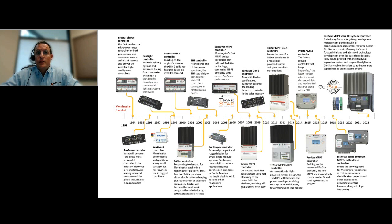In the intervening years, you can see we've released numerous families of products that address key needs in the off-grid solar market. We cover the various combinations of power class, system voltage, load control needs, and application types. So the chances are very good that we have a charge controller solution that meets your needs.